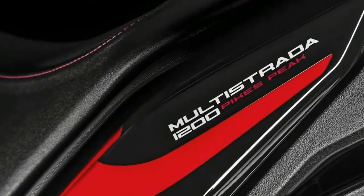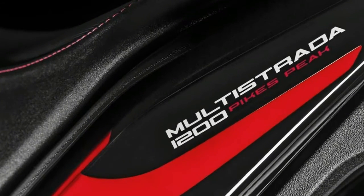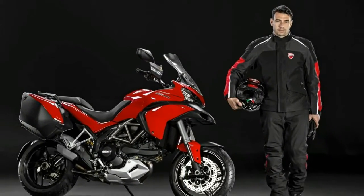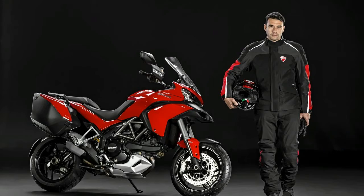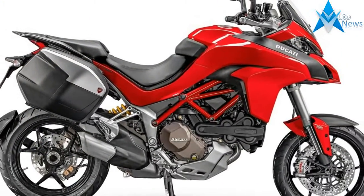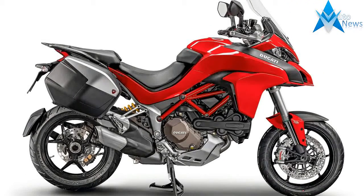The 2017 version of the Multistrada 1200 features an airbox with a different air intake area and new engine settings. These changes have enabled the twin Testastrada DVT engine to optimize power delivery at mid-rev range.